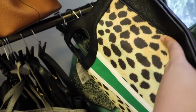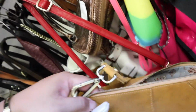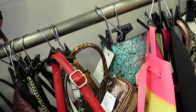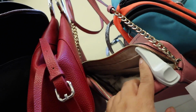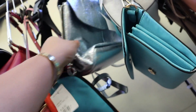Oh my. What is this? Alright you guys, sorry, let me zoom back out. There's this cute little hobo shoulder bag. I love this strap detail on it. So cute. There's this Michael Kors in pink for $37.50. Dirty, but has a dust bag. I think it just needs a good cleaning.